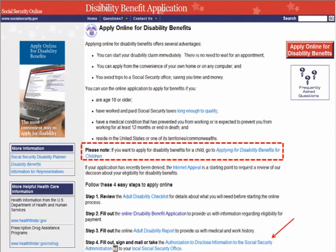it will pull up a page, Disability Benefit Application. Apply online for disability benefits. Now, if you apply online, you don't need an appointment. So it's a quick way to do it from your home. You can take breaks if you need to, as long as you keep track of your log-off number, so you can log back in at a later time.